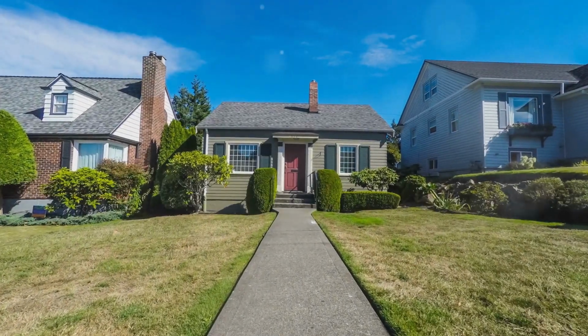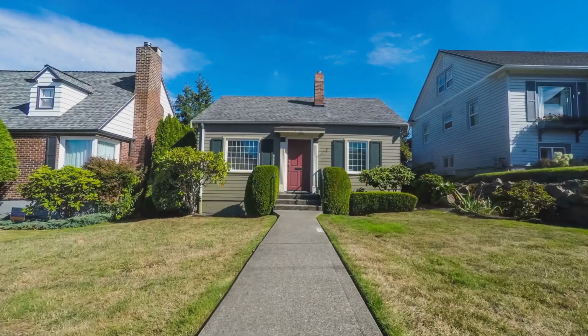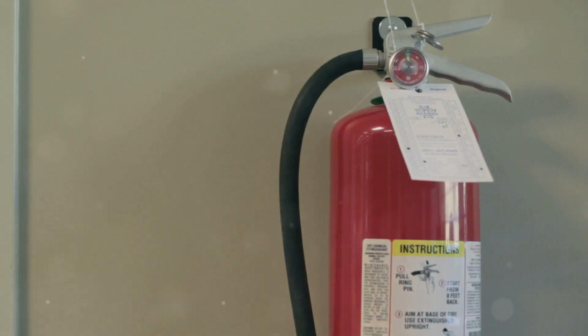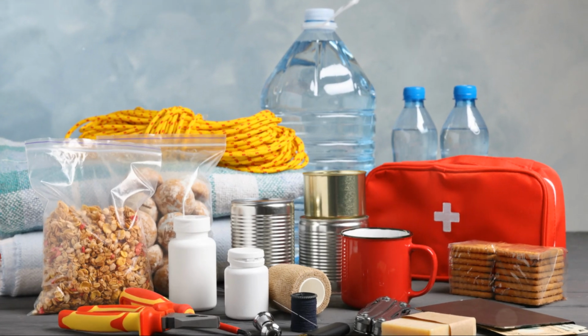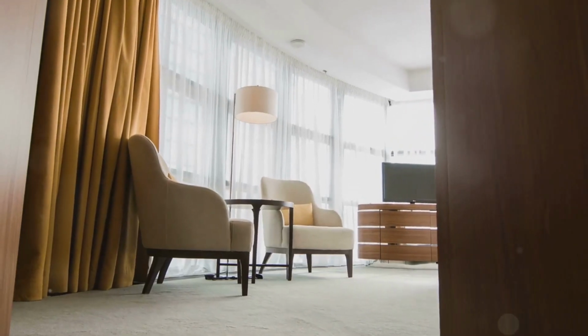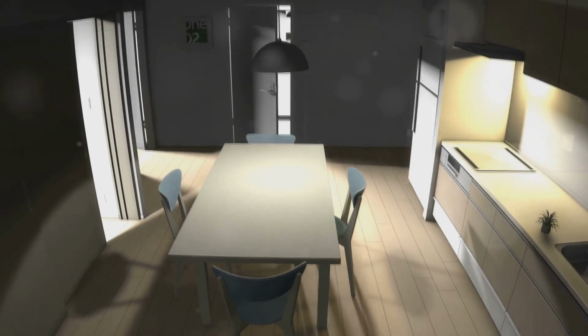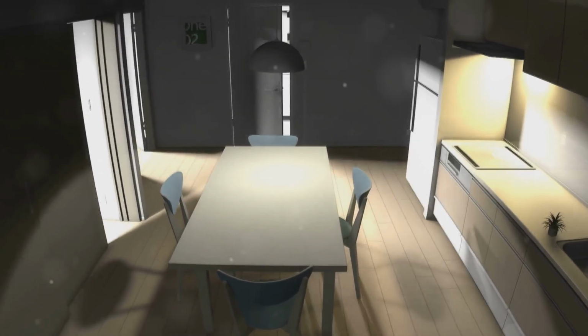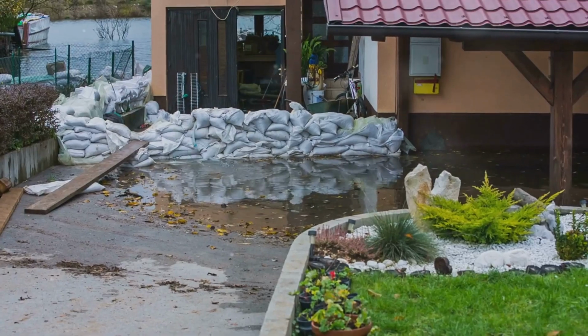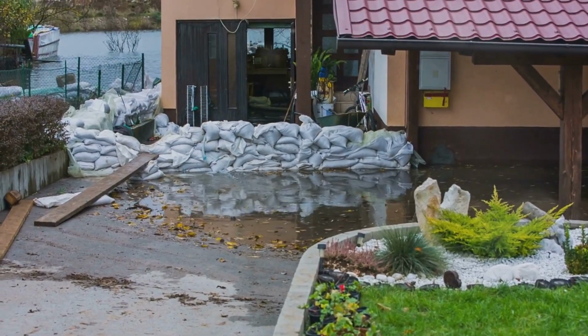Now that we've covered the basics, let's dive deeper into prepping your earthquake kit and home. Add a fire extinguisher, flashlights with batteries, a battery-operated radio, and a first aid kit to your emergency preparedness kit. These essentials will keep you safe and informed when the unexpected happens. Next, it's time to look around your home. Identify hazards and secure movable items like furniture and appliances to prevent them from falling during an earthquake. This simple step can prevent injuries and save lives.